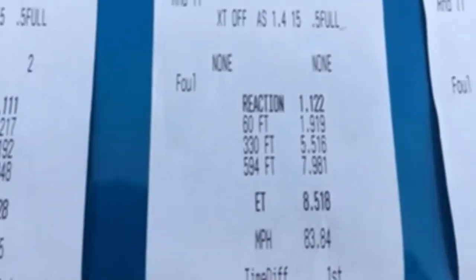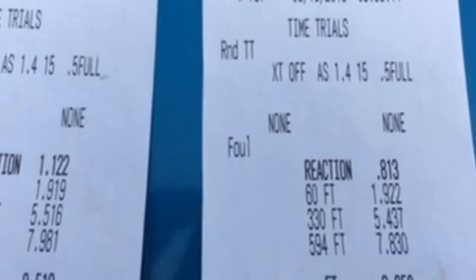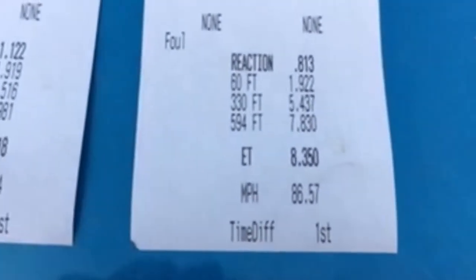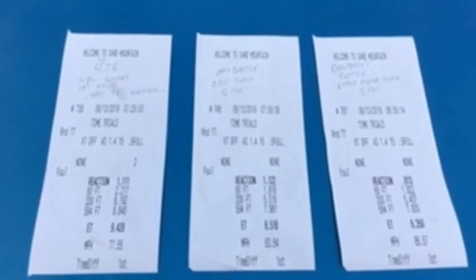My last pass of the night, I borrowed Denzel's bottle, and it had a little more than 5 pounds in it. And his bottle truly helped. You can see it in the miles per hour and the ET. I need to get my bottle filled before I make any more runs. But that's the rundown from last night. It was not what I'd hoped. I really wanted a 790, but you know, when you go unprepared, you get results you're not happy with, but that's okay.